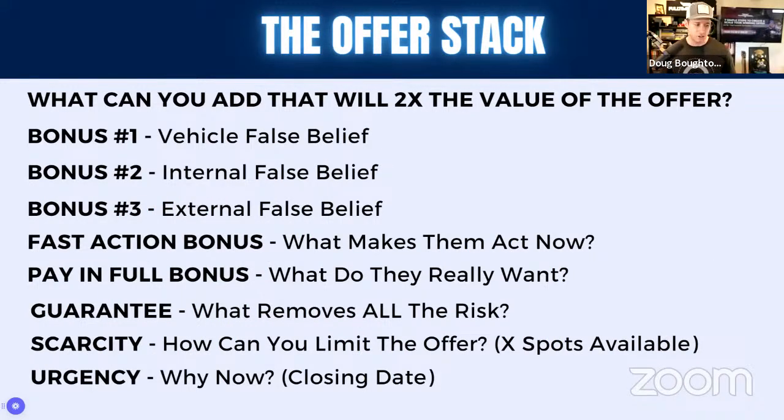What can you add to it that will 2x the value of that offer? So bonus number 1, vehicle false belief. Well, I'll show you guys an offer stack here shortly. The first bonuses should speak to the vehicle, the process. How can I help them implement this process that's going to be far better than what they're currently doing, and get them to see that this solves that?